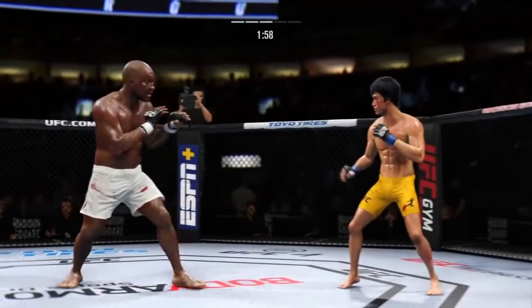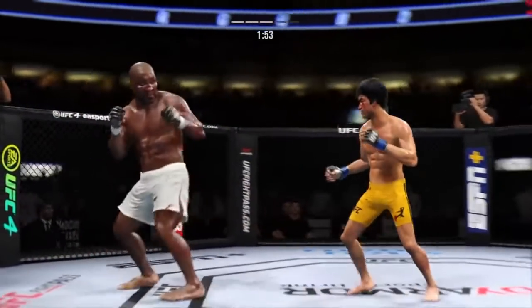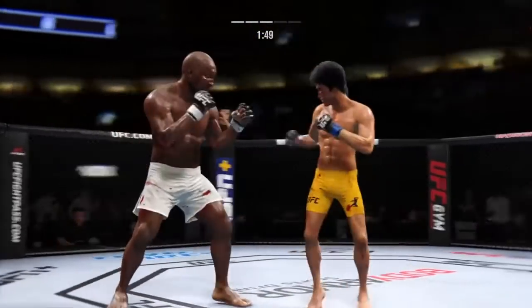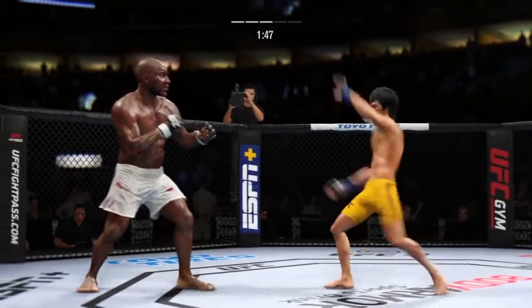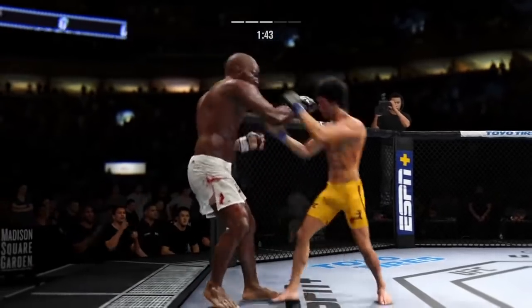Beautiful leg kick thrown. Looking to land the leg kick now. Oh, shot to the body connects there. He hasn't really thrown too many body strikes in this fight, but now, as this fight goes on, he is not discriminating, working the body, and those shots are going to count.